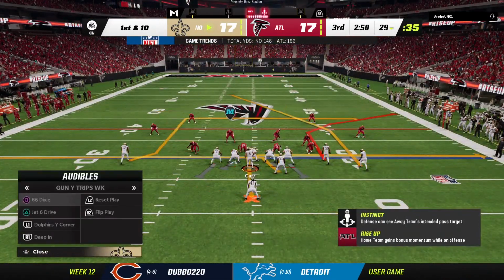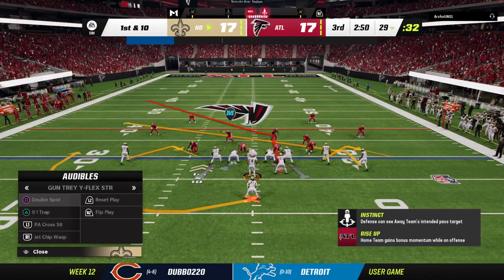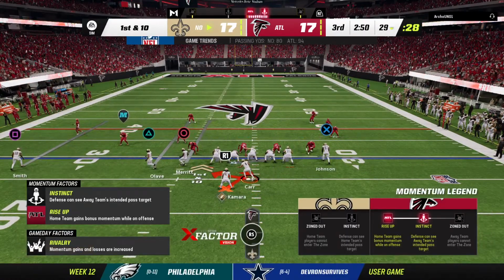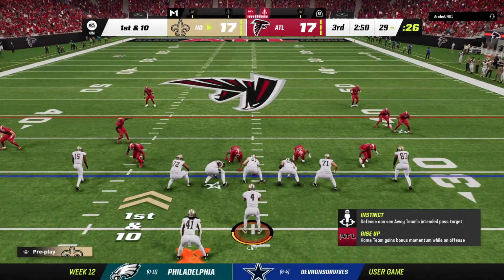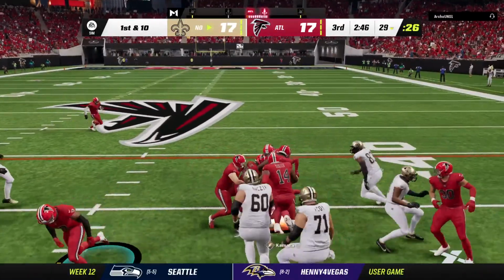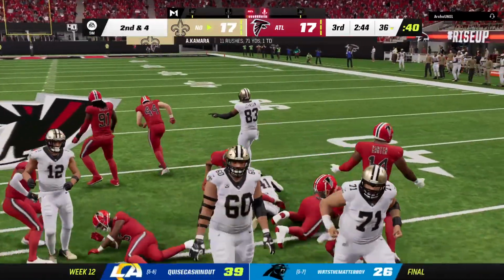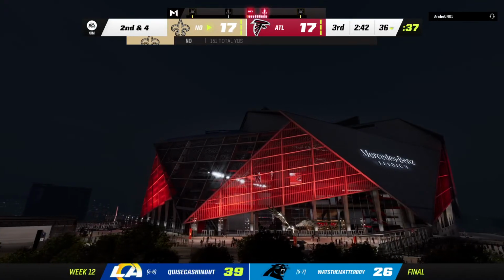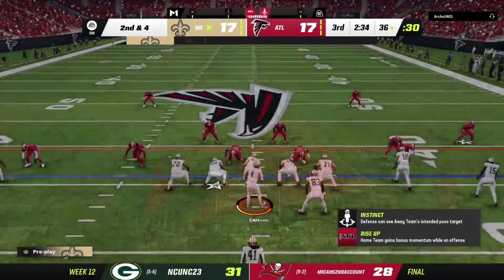The Saints offense on the field, ready to get their drive started. We got a brand new ball game, all even after that last touchdown, so every drive now becoming a little more critical here in the second half. They begin on the ground with Kamara. And able to break one tackle, but then quickly brought down, but a nice little gain. It's a 6-yard pickup, and it gets him to 2nd and 4.